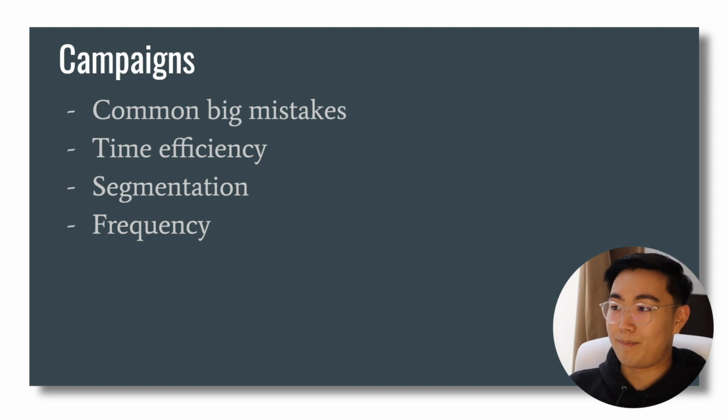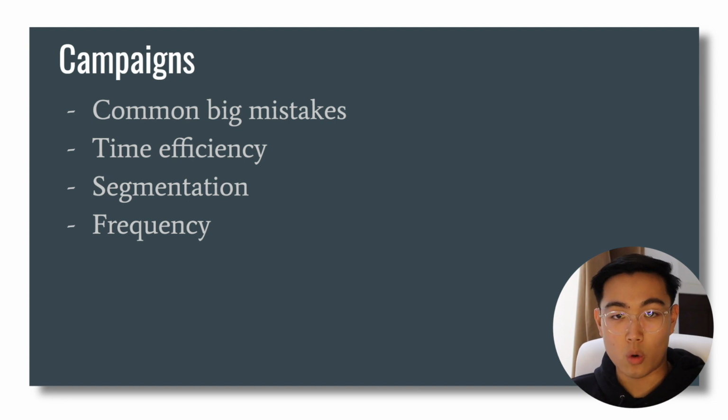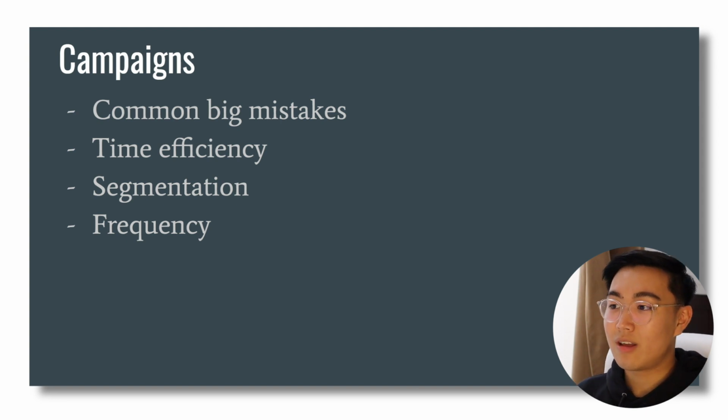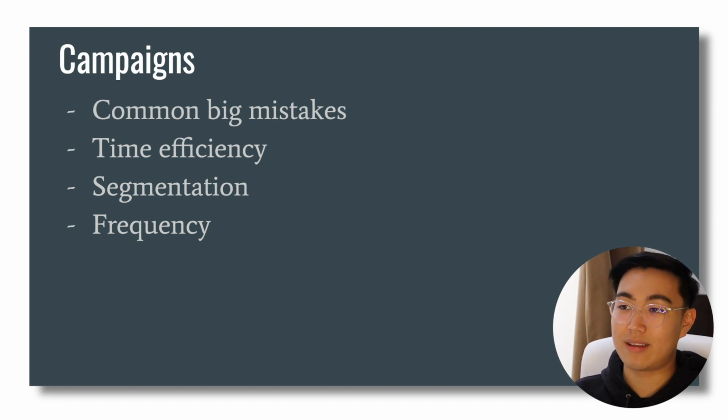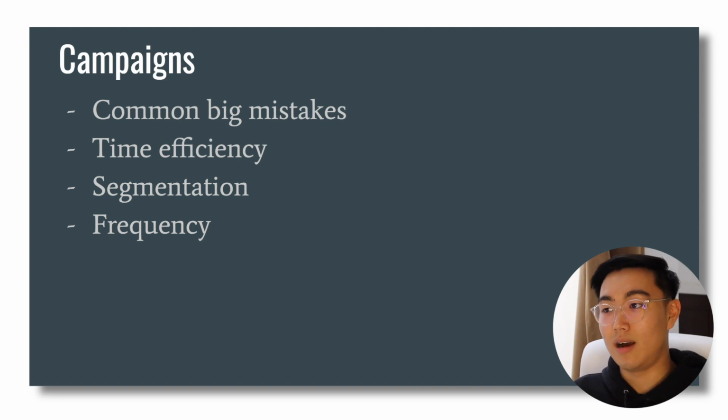Time efficiency, right? One of the biggest things is just focusing on getting the core flows in place and making sure you're sending to segments that are large enough to actually be worth your time. Another thing is when you split test the various elements within your emails, make sure to split test high impact variables first. So to give you an example of this, right?